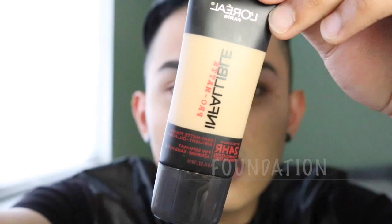So after that, I like to use the L'Oreal Infallible 24 hour, the Infallible Pro Matte one. I like to use that mainly on my T-zone or the areas I get oily, but I put it everywhere anyways, and I put more on the T-zone area because that's where I get oily.